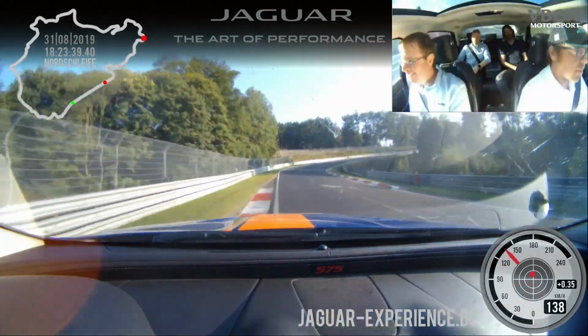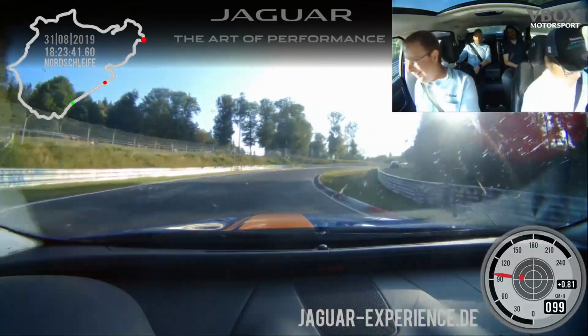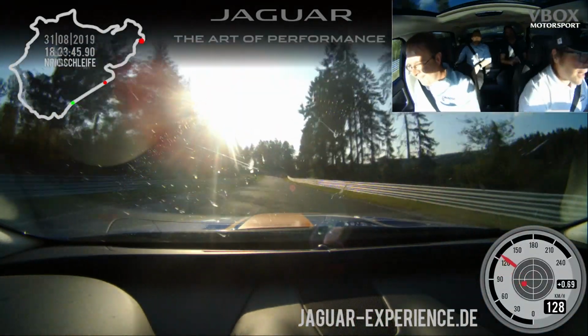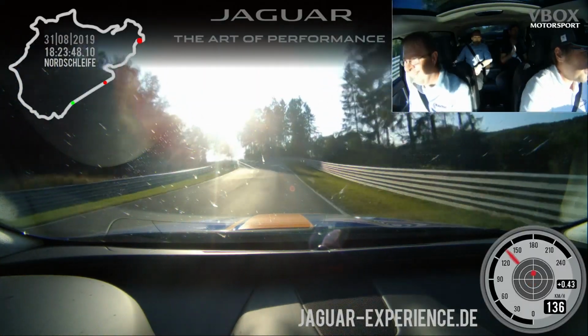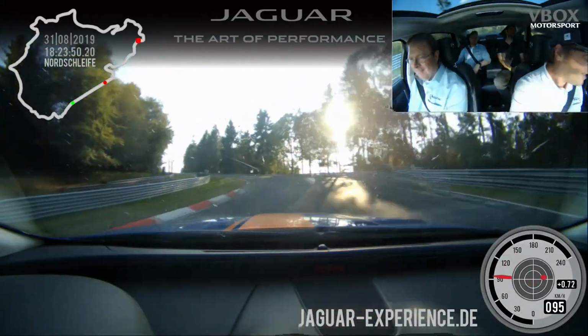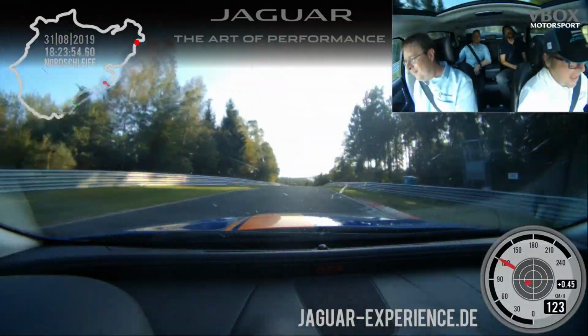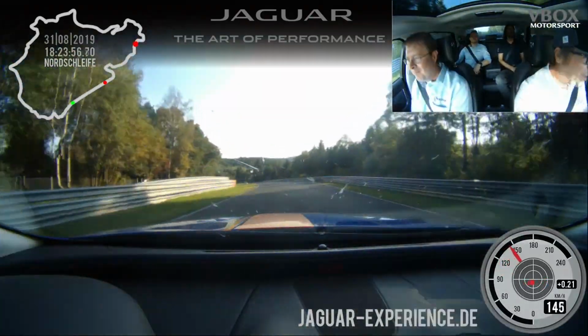The tyres get changed every day. No, but do they get a little softer? A little bit. Yeah. A little bit hotter. But they're street compound. There's a lot of silica in there. They're quite stable. They're not like slicks. If you did this to slicks, they'd be dying.